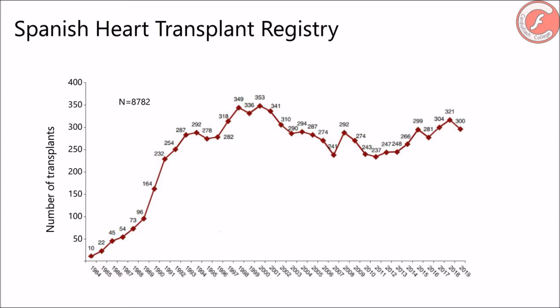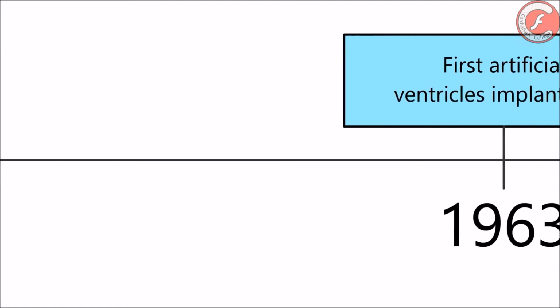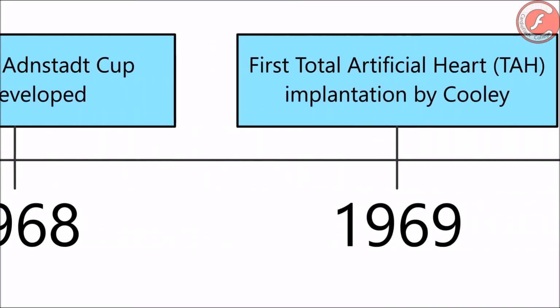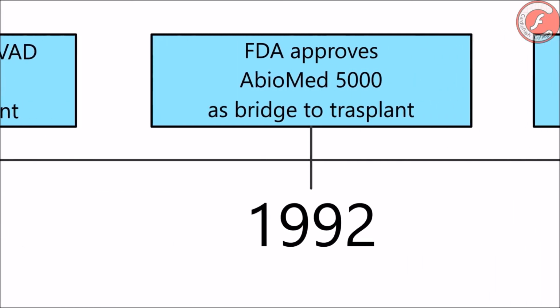For these reasons, a lot of time and effort has been invested in the development of alternative therapies for the treatment of this entity, such as, for example, the left ventricular assist devices, also known as LVAD. In the beginning, LVADs were used as a measure of temporary ventricular support in patients with end-stage heart disease who were awaiting a heart transplantation.